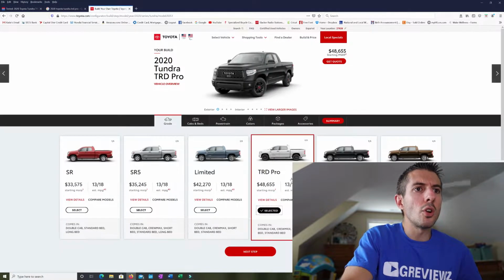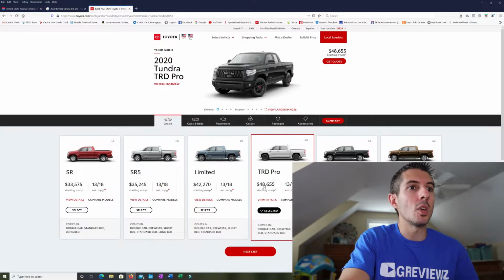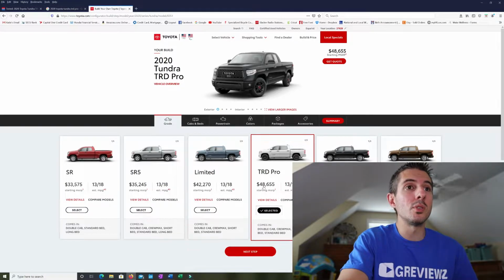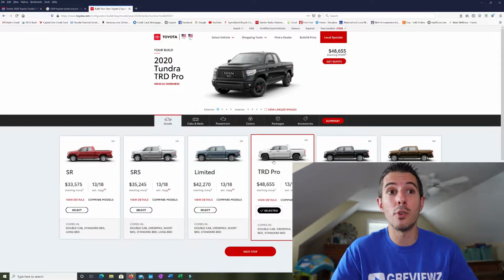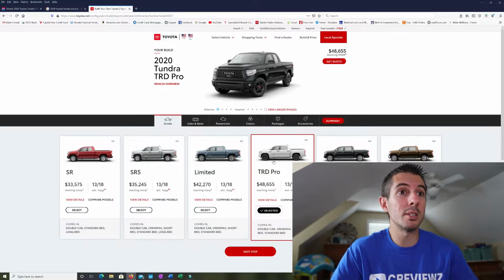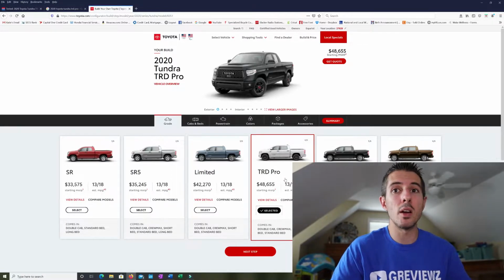Let's see here. Starting MSRP on the TRD Pro crew cab is $48,655. So it's right in line with the other ones. The only thing with the TRD Pro from Toyota is that it maxes out in the mid-50s. So you're going to get all the bells and whistles that Toyota has to offer, which again isn't mind-boggling, but you can get a top-of-the-line truck for mid-50s, which is pretty nice. Alright, on to the next truck.